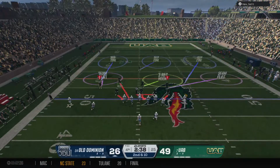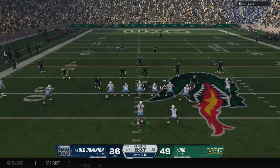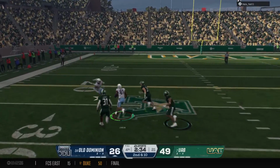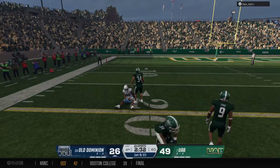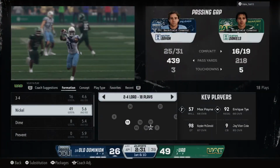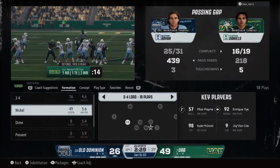So now it's 2nd and long. 42, Spider. Keeps it on the bootleg. He's got an open man. Brought down at the 20-yard line after ripping off the big play. And the best thing about this, the offense can't worry about the scoreboard. Just keep trying to make plays like that, Jesse.